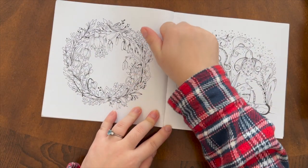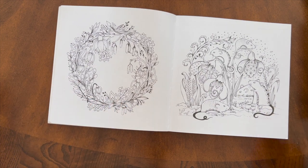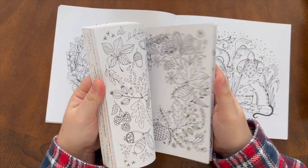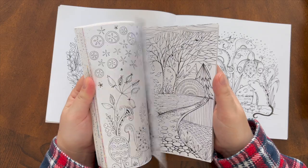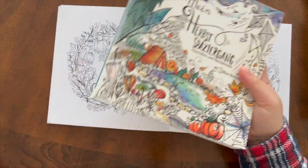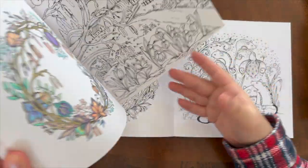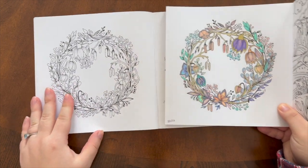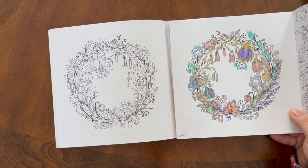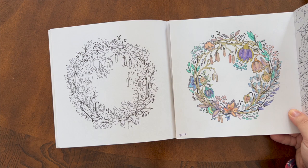Something that I have noticed is that some of the images in her books are duplicates. So if I grab, this is the autumn one that I was just looking at. Where is that image? Was it in this one? No, I think it was in the winter one. Give me a second. So in theory, the books should not have any of the same image. But is this not the same picture, but just mirrored? Right? Like I'm not imagining this. So be aware of that.